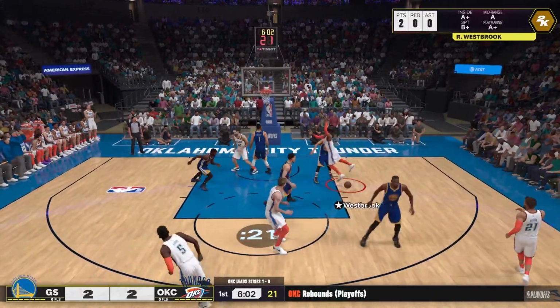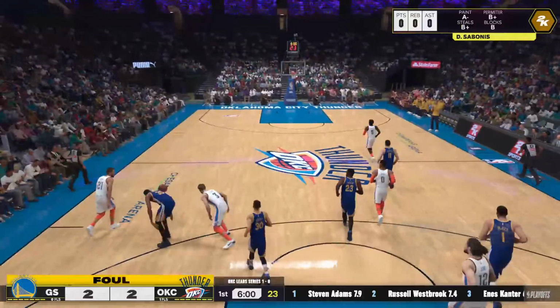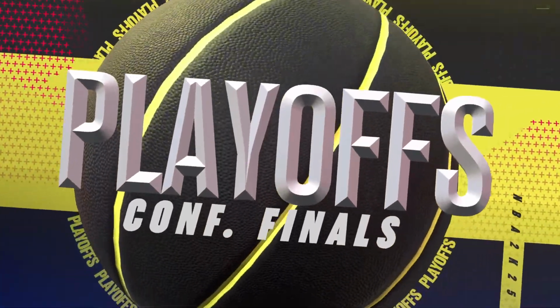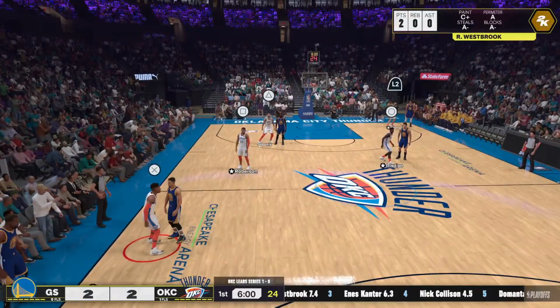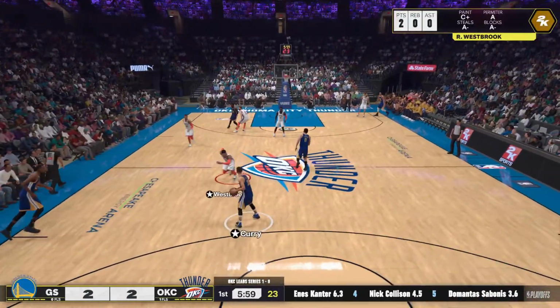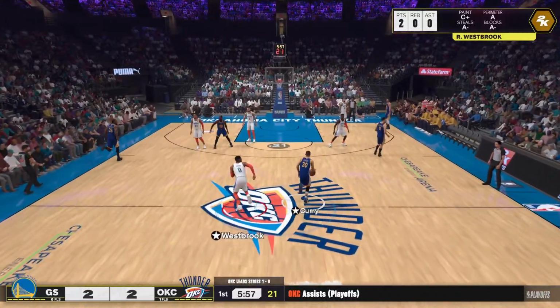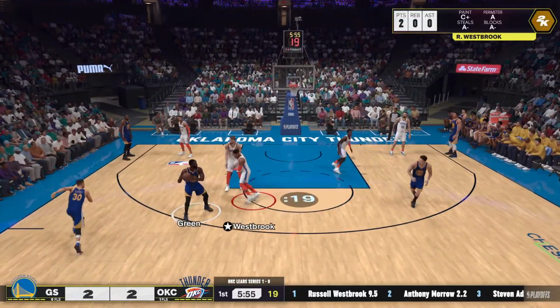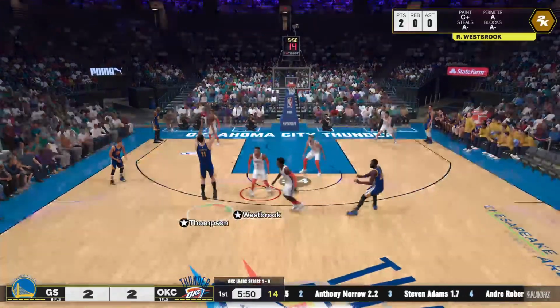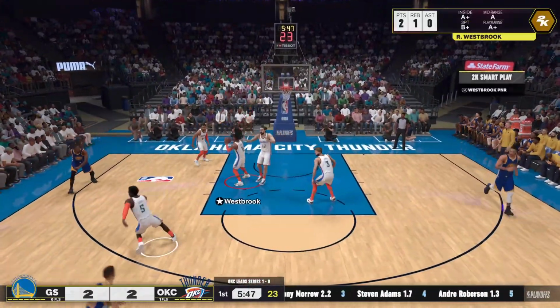Adams, the pass to Westbrook. Curry with the steal. KD with it. Sabonis defending. And the call will be against Sabonis. That's his first foul. Just over a minute played here in the start of the game. Outside, Green. Pass to Thompson. Green with the screen on Oladipo. The shot by Thompson, no good.